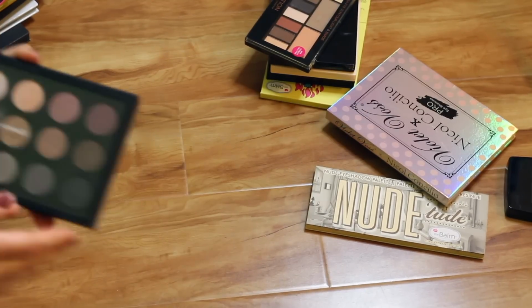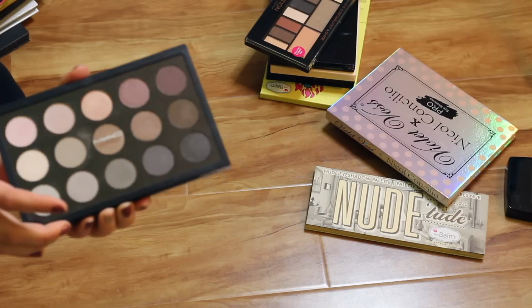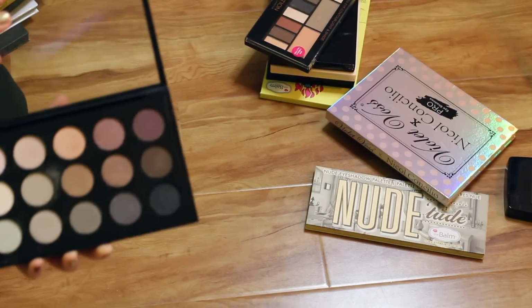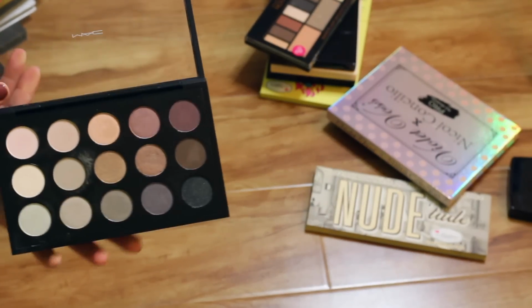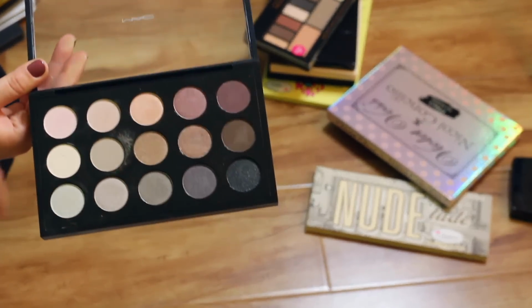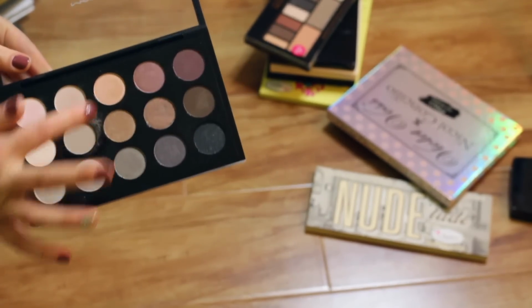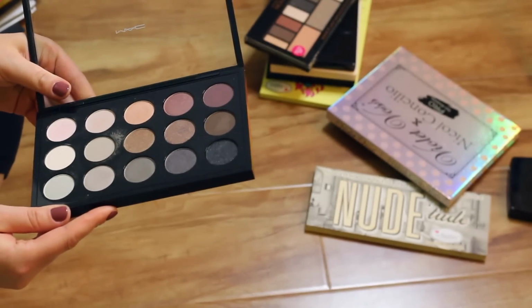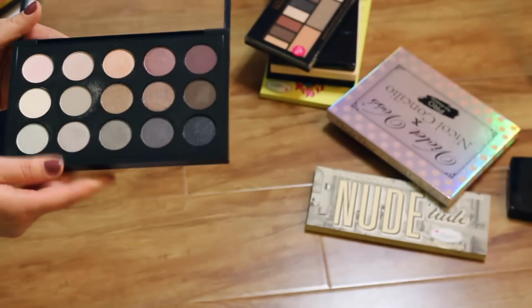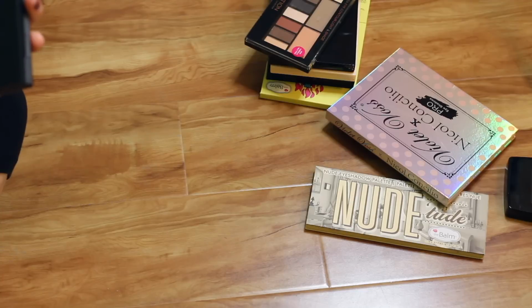Oh yeah, MAC. I was so excited when I got this palette. Is this the warm one or the cool tone one? I can never figure it out, you guys. I think this is the cool tone one. It looks like a cool tone to me, except for this color right here. But I honestly have not been using it too much, so I'm going to get rid of it and see if somebody else would like to use that.